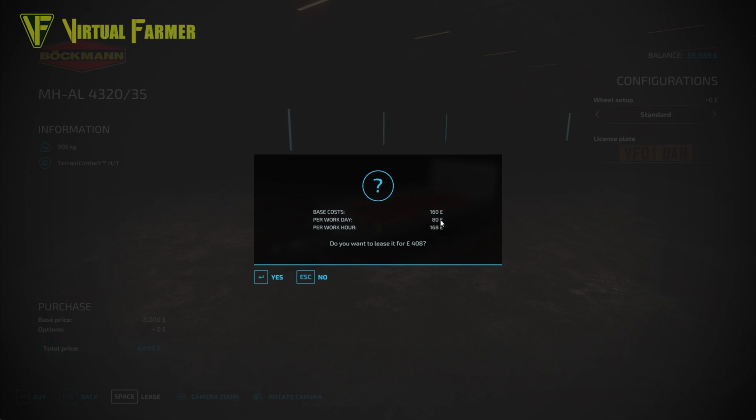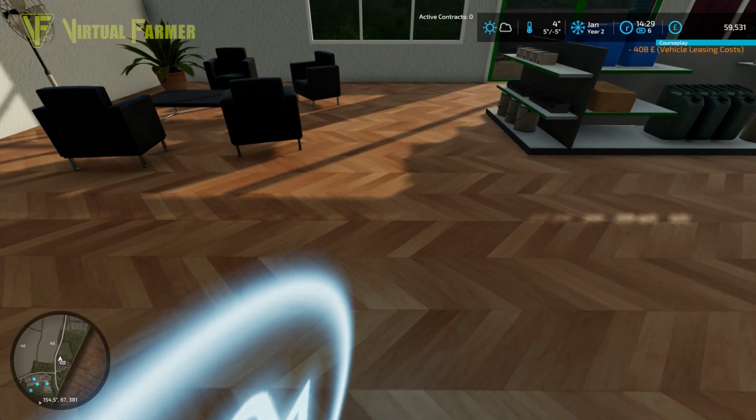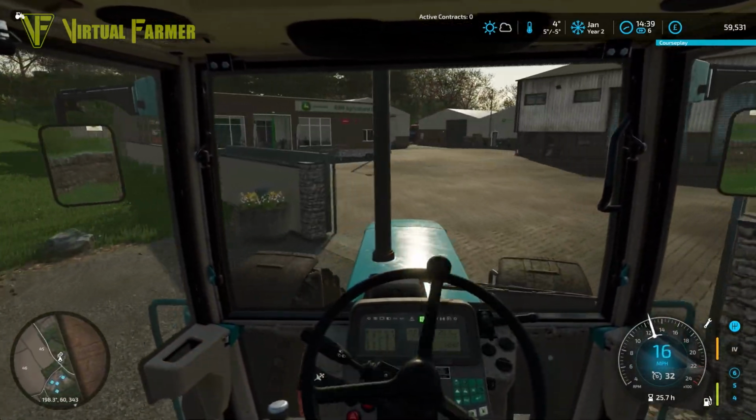£80 a day to lease this. I'm going to lease this. That is such a cheaper way to do things. That actually wasn't the smartest way to have done this.